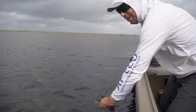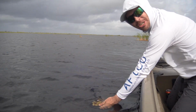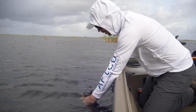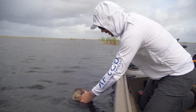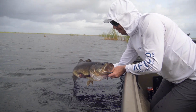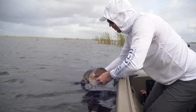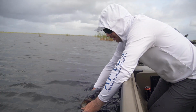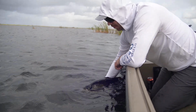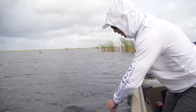Steve was wondering if this was going to be my PB. Unfortunately not. She definitely looks like she could be, though, but my PB is 9-11. I caught that fish years ago, before I started YouTube. But I'll give you guys just one more look. It's just a monster fish. All right, girlfriend. There she goes. Giving me a little shower on her way out.